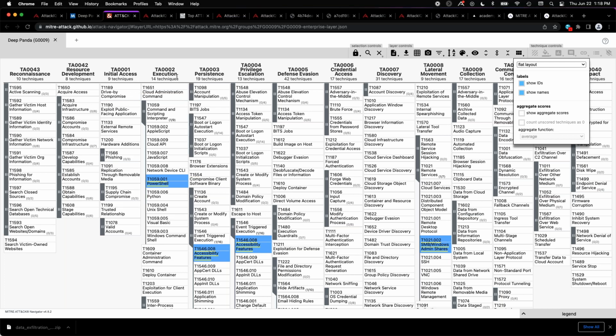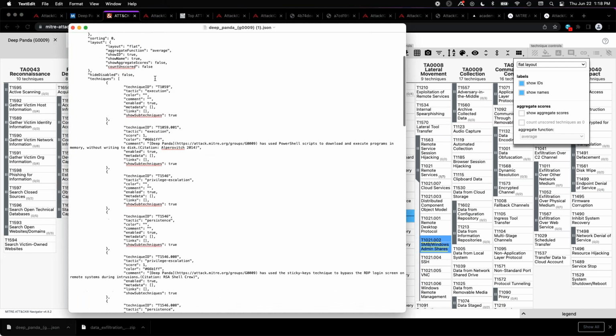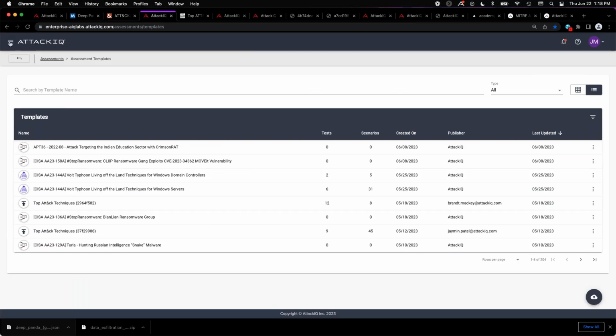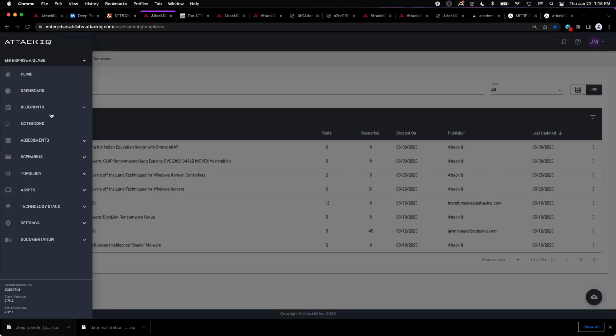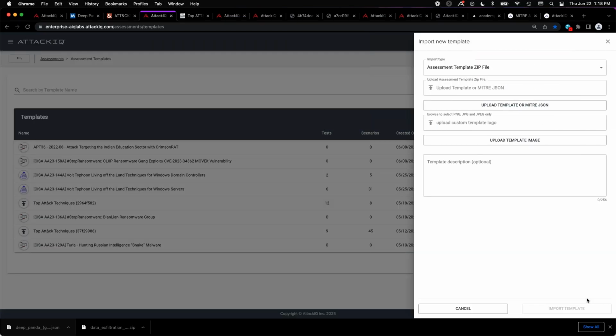So across the attack chain here, you have the primary techniques and then sub-techniques. And if you wanted to use this in concert with the AttackIQ Enterprise platform, you can download this as a JSON file. So within the resulting file, you'll see all of the technique IDs that were included in the navigator layer. To use something like this in AttackIQ, simply navigate by clicking on the stack icon and go to Assessments and Template Library. And in the lower right-hand corner, you can import this template.